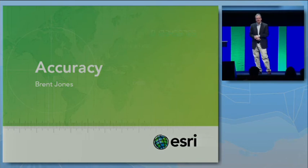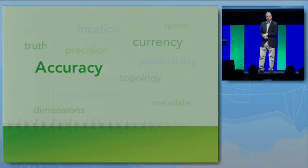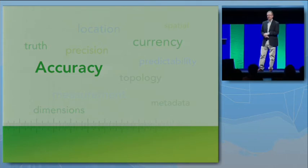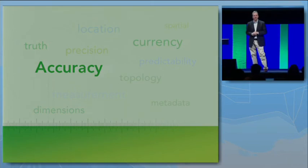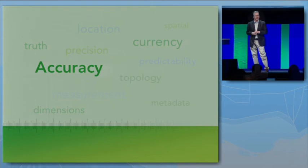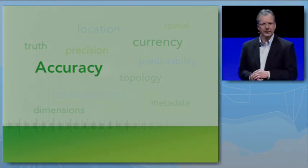Well, I'm here to talk about something not quite so glamorous, and it's not sunshine. Accuracy. And accuracy is important, and that's why you need volunteer geographic information. Doesn't sound quite right, does it? What's a surveyor doing talking about accuracy and a bunch of guys running around with cell phones collecting information? Well, if we believe that currency and correctness and completeness are forms of accuracy, then we all need VGI.